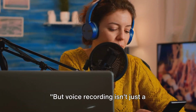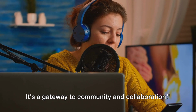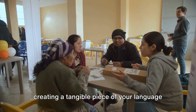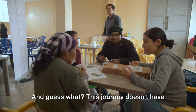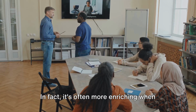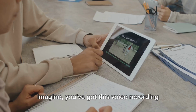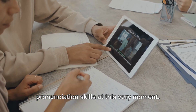But voice recording isn't just a solitary practice. It's a gateway to community and collaboration. When you record your voice, you're creating a tangible piece of your language learning journey. And guess what? This journey doesn't have to be a lonely one. In fact, it's often more enriching when shared with others. Imagine you've got this voice recording. It's a snapshot of your English pronunciation skills at this very moment.